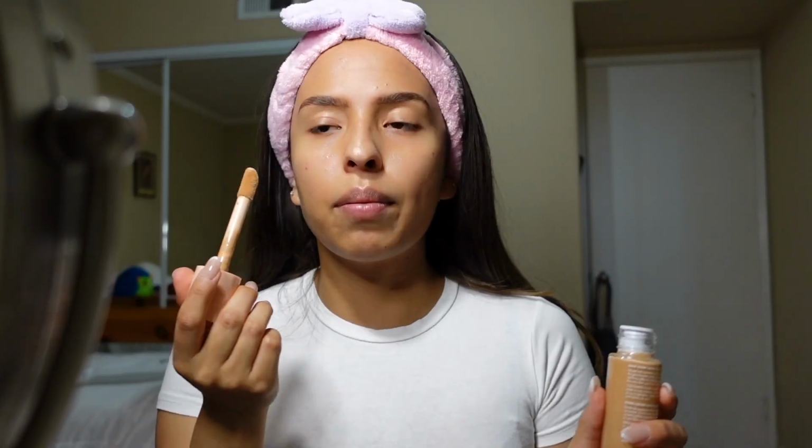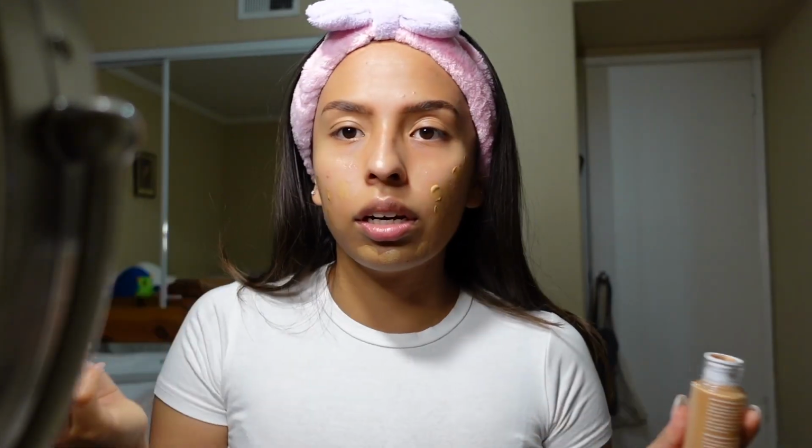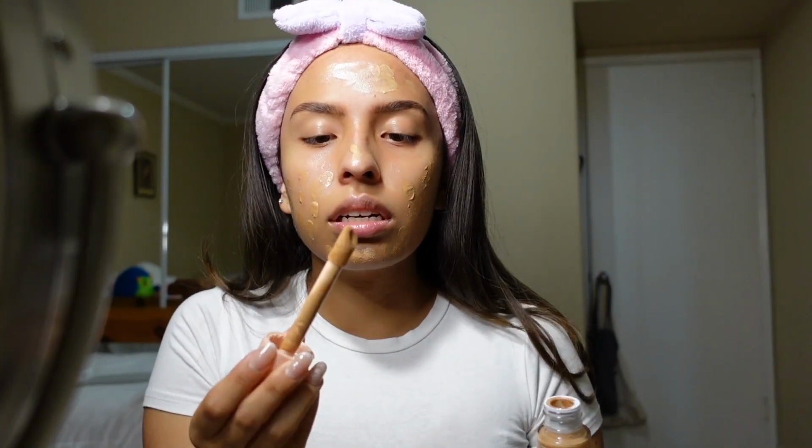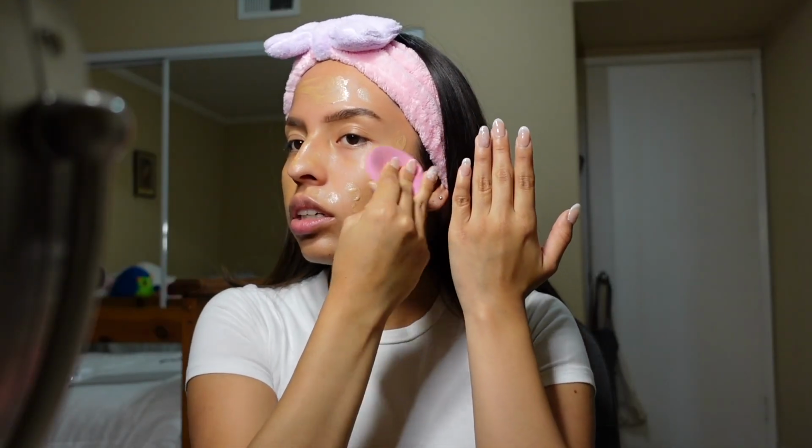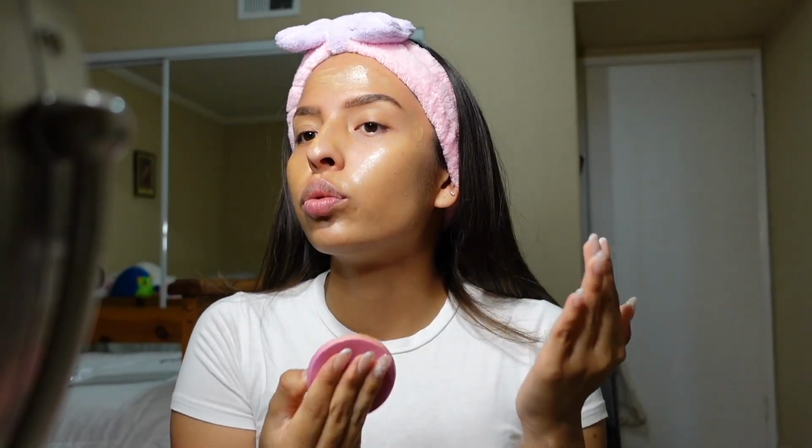Okay, am I trendy now? Am I with it? Okay, I'm scared. I think it's my color. Why is this not applying anything? Maybe a little goes a long way. I don't know. Okay, let me start blending. Okay, wait, hold on. This actually matches my skin tone really well, I think.